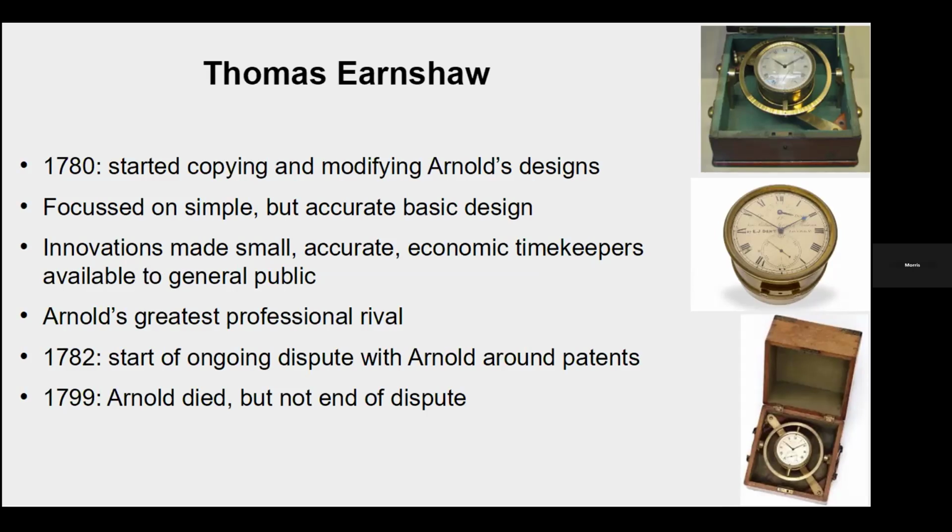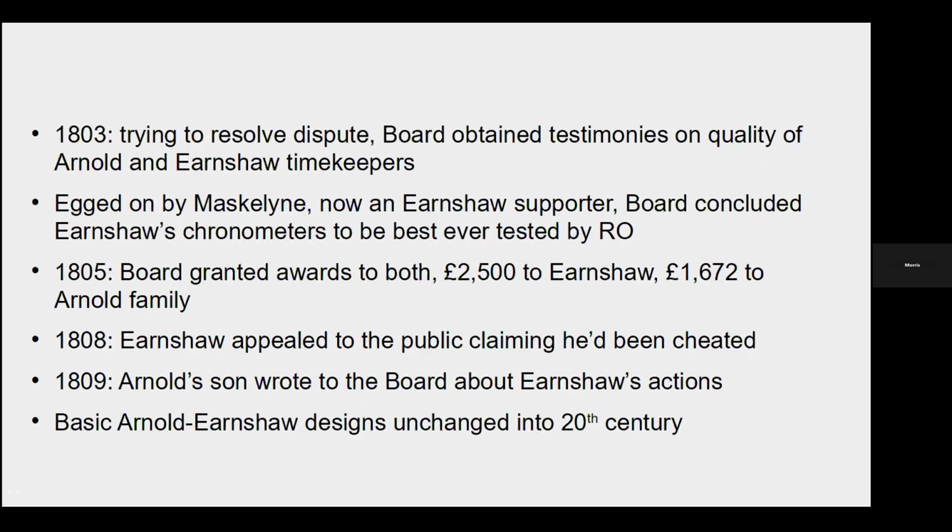Arnold's greatest professional rival, and they fought for years over the patents, because there were patents which Arnold had, which he accused Earnshaw of stealing, even when he was still under the protected period. So there was an ongoing dispute with Arnold around the patents, and Earnshaw had to wait several years before the patents expired before he could use those advances. These pictures are various examples of some of Earnshaw's clocks or watches, marine chronometers. Arnold died, but that wasn't the end of the story.